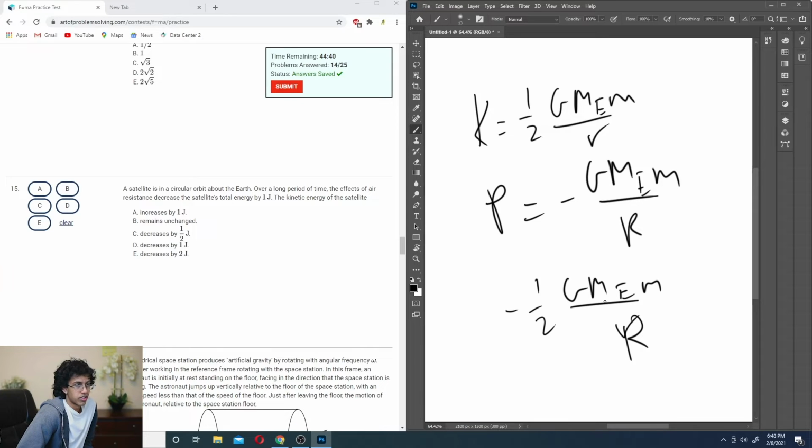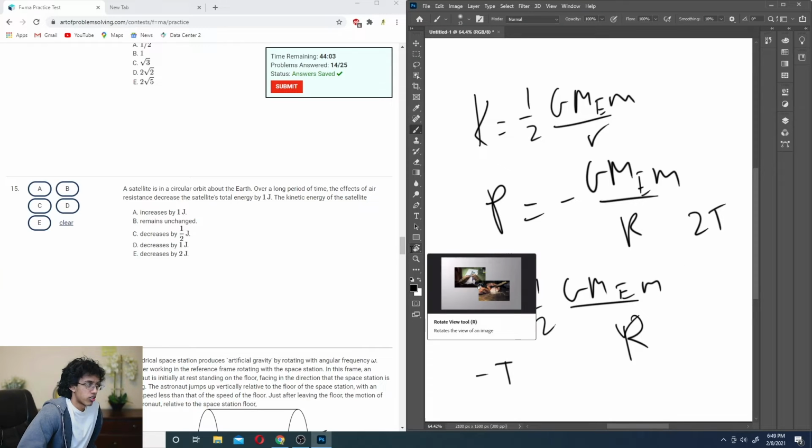right, then essentially your kinetic energy is going to be what? Okay, so essentially your kinetic energy is negative the total, say a, and your potential energy is positive 2a, right? So if you decrease the total by 1, your kinetic energy increases by 1, and your potential energy decreases by 2, right? Yeah, okay. So it should increase by 1, so A.